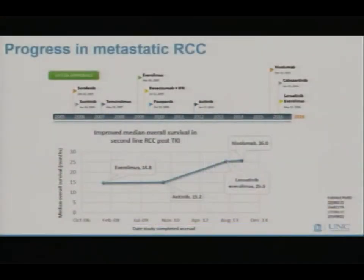and some of the mechanisms and rationale for combining different agents. And so I think you've seen this type of slide before, but I'll tell you, when I finished my training and was in training, there were really only two agents that were being used in patients with advanced kidney cancer. I was in New York at the time, and my mentor did a lot of work with the drug interferon, which we essentially don't use anymore in the treatment of this disease, but that was really the mainstay of therapy. And then, of course, high-dose interleukin-2.